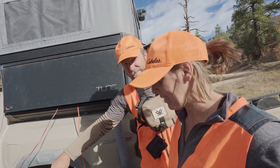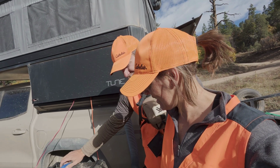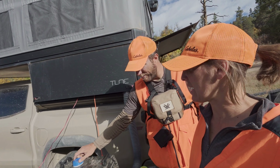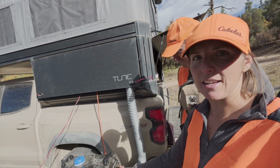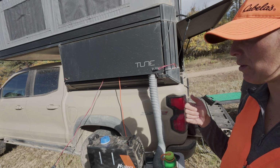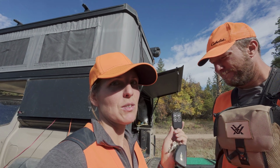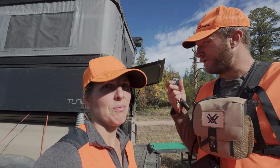So, yeah, we did run it all night. We ran it on level 2 of 6 most of the night, and then first thing this morning, I cranked it up to 6 for the last hour or so to get warm while we were getting ready. Since the unit is out here, the little remote fob has come in handy quite a bit. It comes with this little remote, and it's simply on, off, plus, minus for the settings, and it seems to work pretty good.